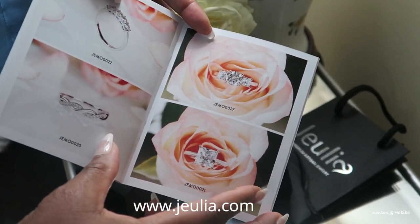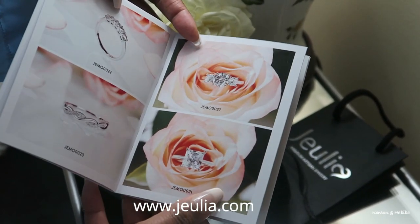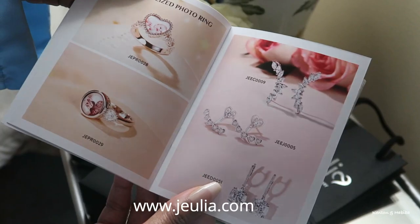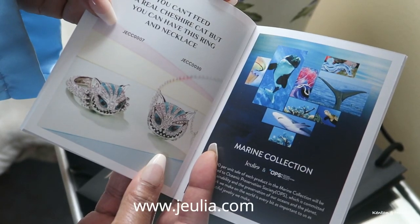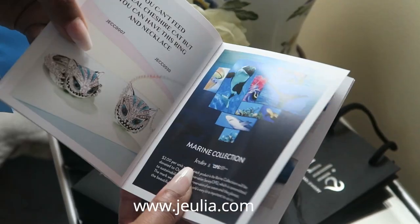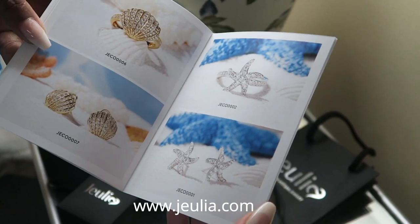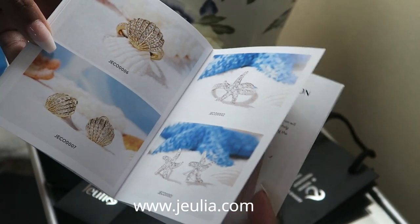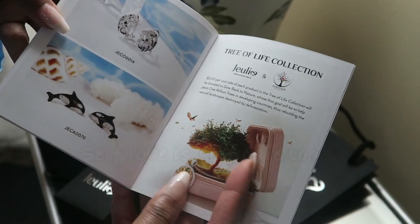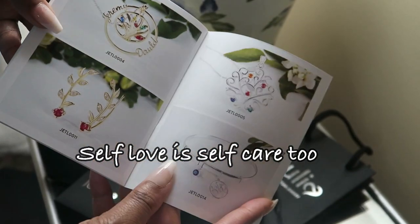Or maybe you just want to treat yourself because, you know, we just went through the holidays. We're going through a lot with the pandemic, with the health crisis, with economic turmoil, with the politics. I mean, there's so much people are going through, and maybe you're one of them. This is a time to treat yourself. I think you deserve to look your best. You deserve to feel your best, and there's nothing wrong with buying yourself jewelry.